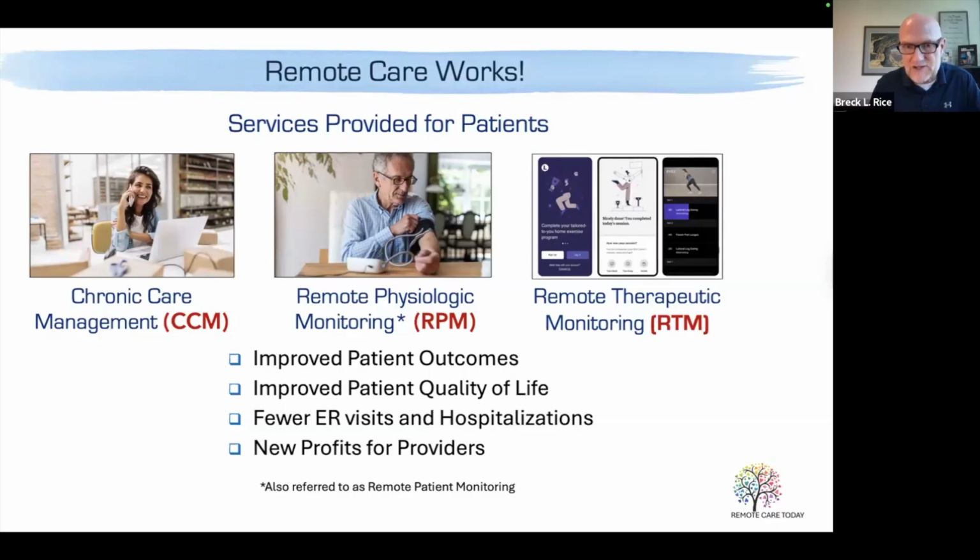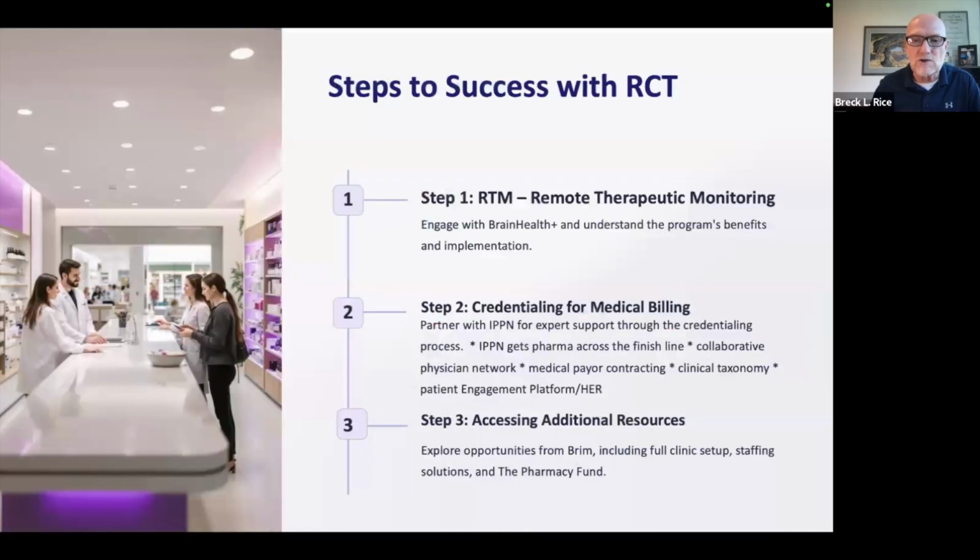And so I've outlined just a three-step process here of being able to do clinical services the right way. So let me show you those three steps. It starts with remote therapeutic monitoring. Step one is the RTM program that we're going to share with you today. And if you don't do anything more than just step one, you're going to be so much better off for it, and your patients are going to be so much better off for it.